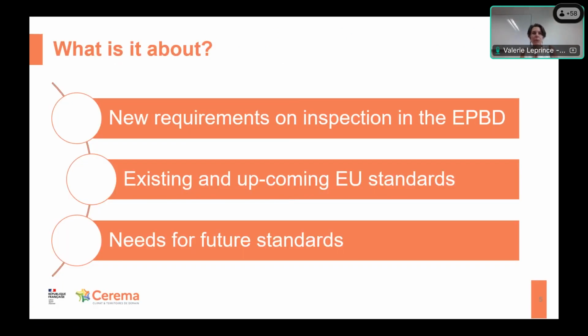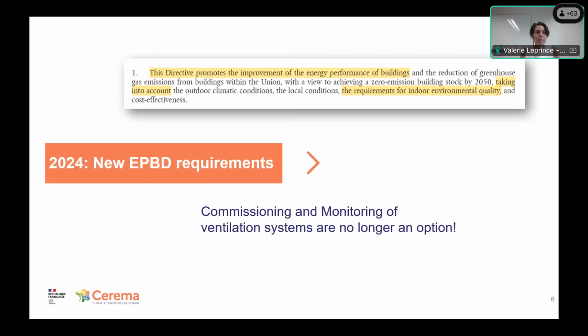So I will first tell you basically what is in the new EPBD regarding the inspection of ventilation system and indoor environment quality. I'll talk about existing European standards and then what is missing in existing European standards and what we need to develop to actually give some tools to comply to the new EPBD. First, let's start with the new EPBD requirements.